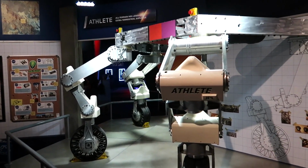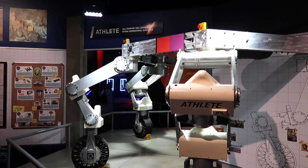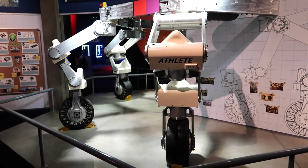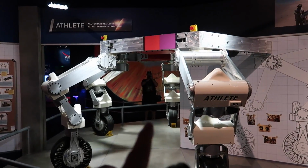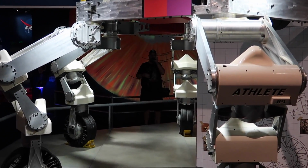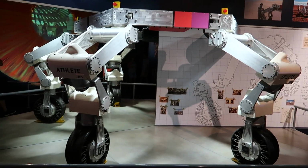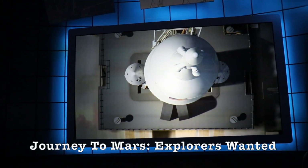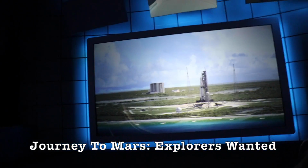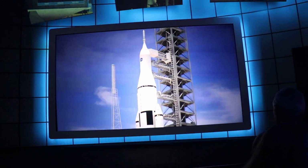And this is the Athlete rover. All-terrain, hex-legged, extraterrestrial explorer. That is the clearest mirror I've ever seen in my life. It looks like that is legit another room. And you know what they say at Athlete? Eat fresh. 10, 9, 8, 7, 6, 5, 4, 3, 2, 1.